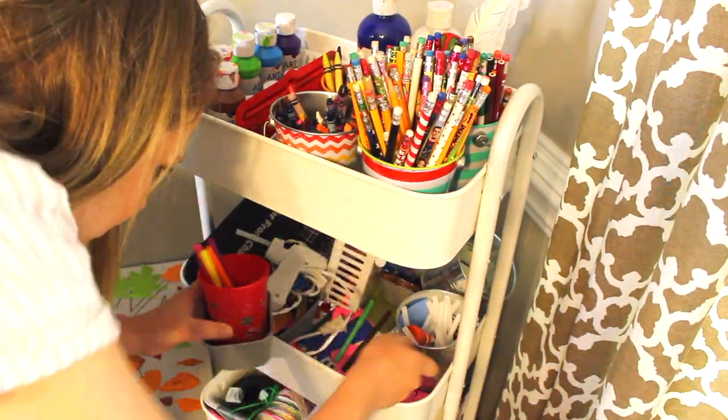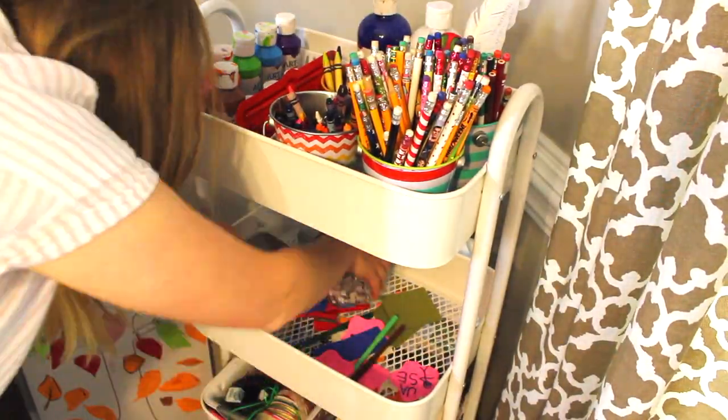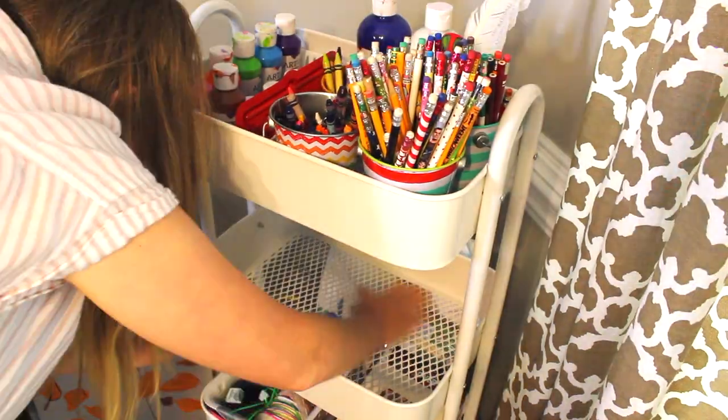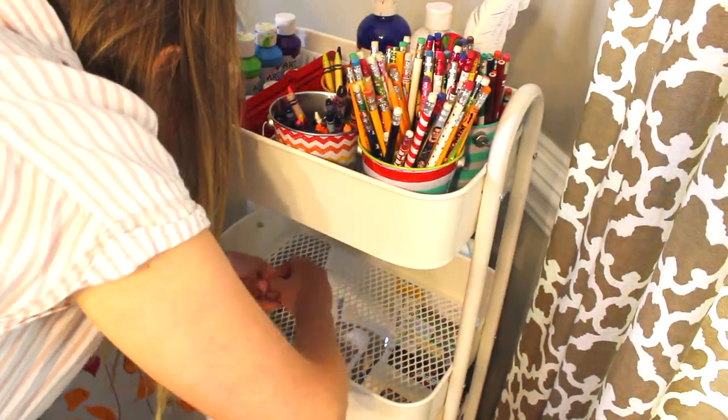I did show them where we put each kind of writing tool so that they know where it goes when they're done using it. I will definitely be checking every once in a while to make sure that they are keeping up with it and putting things where they go. So that shelf is done.